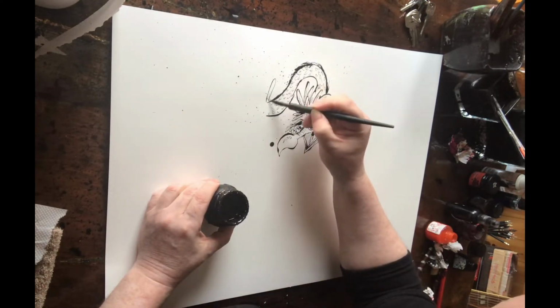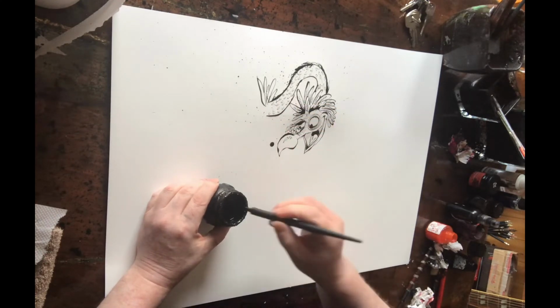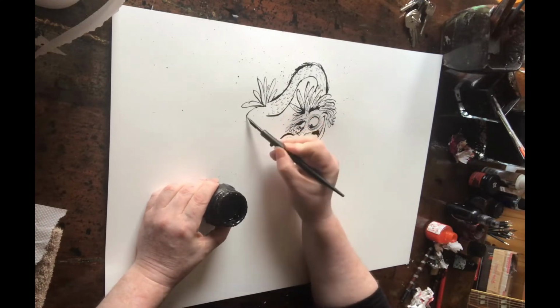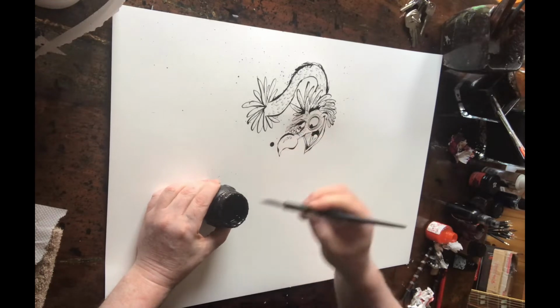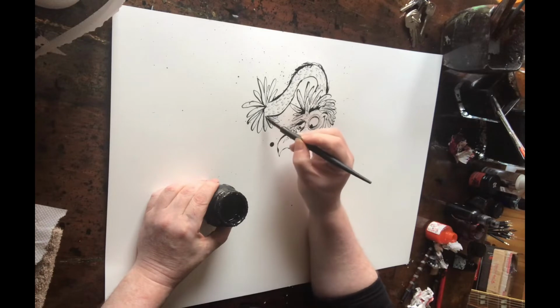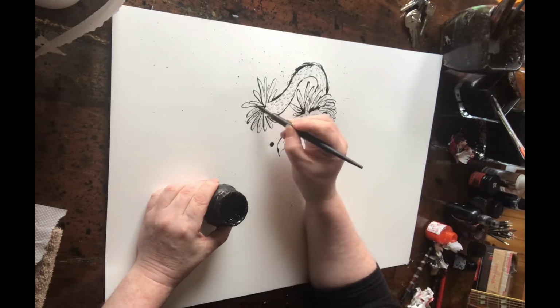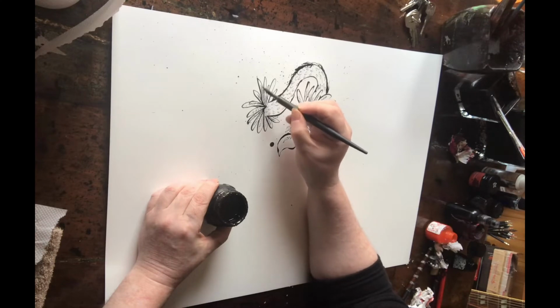Let's get in some more feathers in around that. Give him a nice kind of feathery neck joint. Might be fun, won't it? Drawing all these feathers. I can't remember how many birds I've done on this Ink October, but been a few, I think.